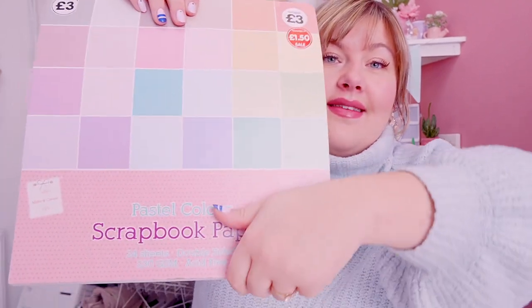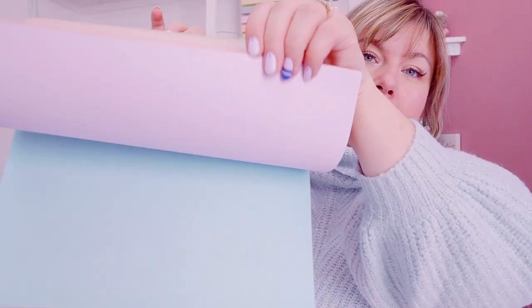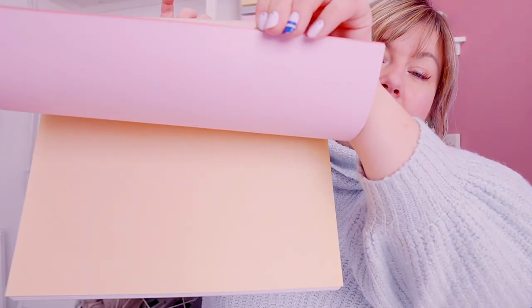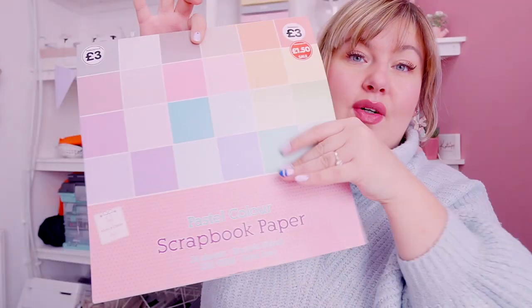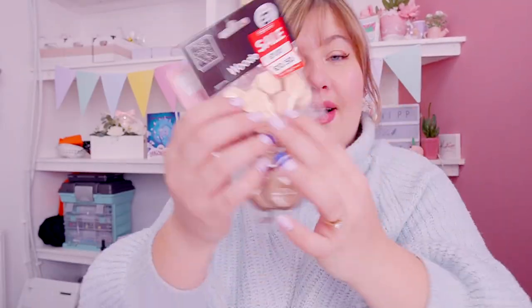But when I seen these, I thought this is brilliant because it's got all sorts of different coloured pastel papers in that'll make really nice photography backdrops. So that's my new photography haul stuff, so super excited about them. Right, now rather than talking to the camera, I'm going to set up my photography stuff and get to work on photographing some products.